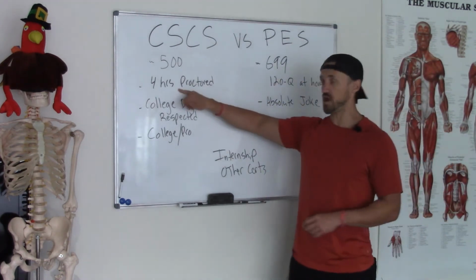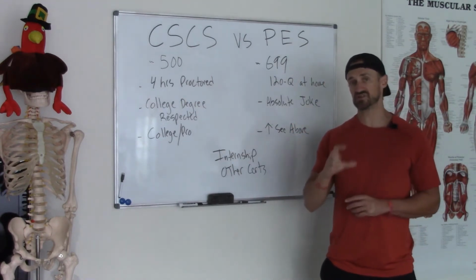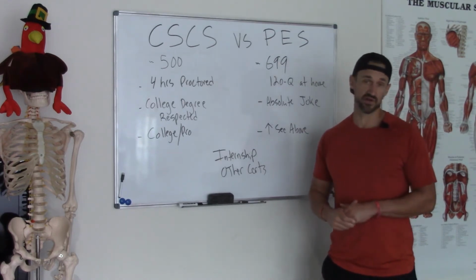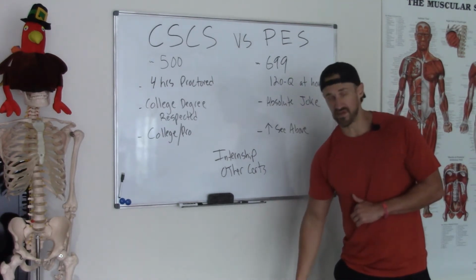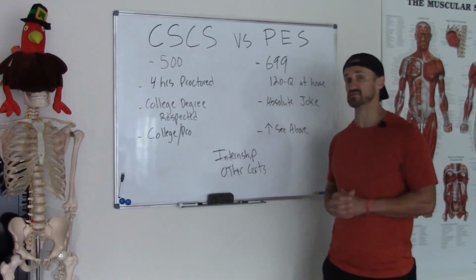It's a 4-hour proctored exam. So you have to go through the essentials of strength and conditioning. That's a very large textbook. You need to understand proper form for the Olympic lifts. So they're going to quiz you on the clean, the jerk, snatch, and knowing what's happening at the first phase, the second phase, the ankle, the hip, what's going on through each part of those lifts.